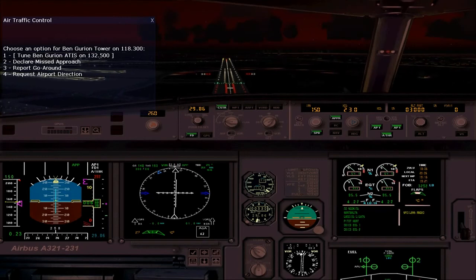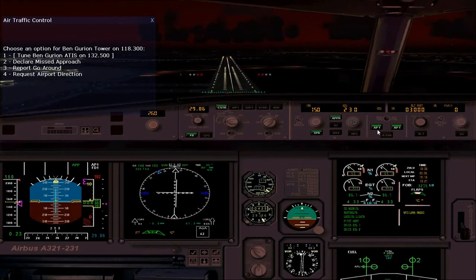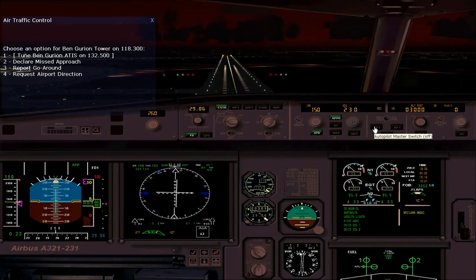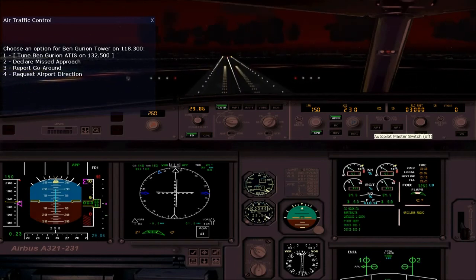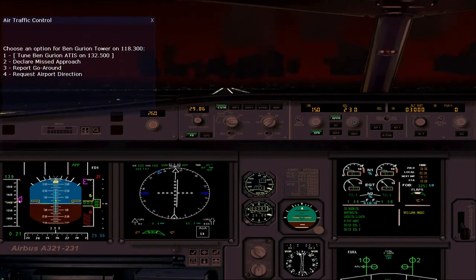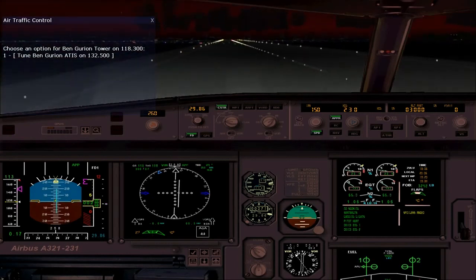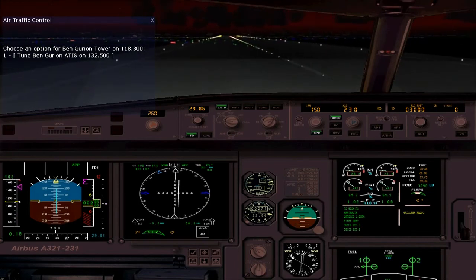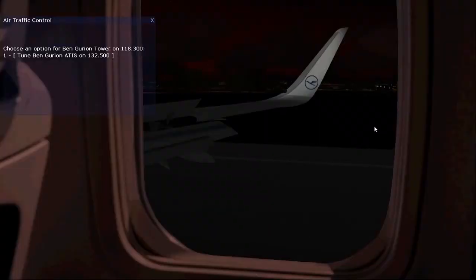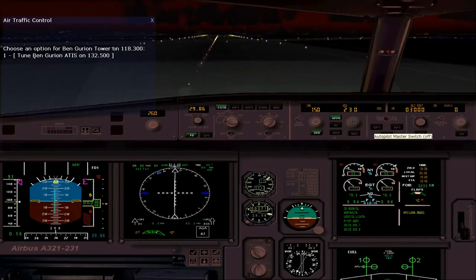300. Minimums. Reducing the engine to idle. 50. 40. Lifting the nose. 30. 20. Don't sink. 20. 10. Main gear touchdown. Nose wheel is down. Spoilers are deployed. Prime reverse thrust. Here we go.